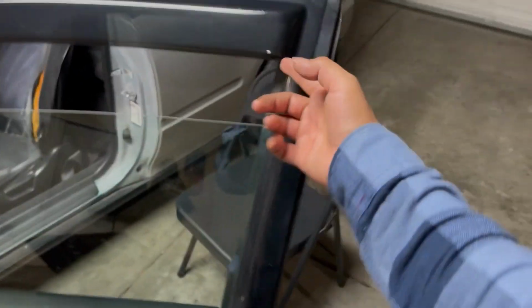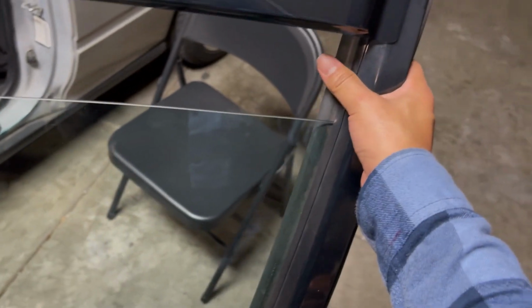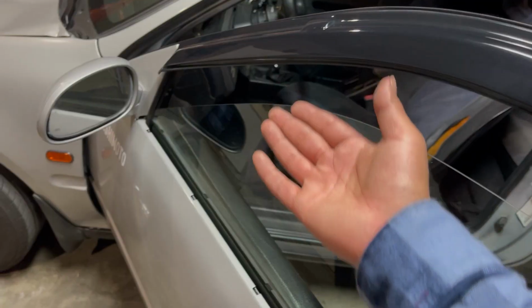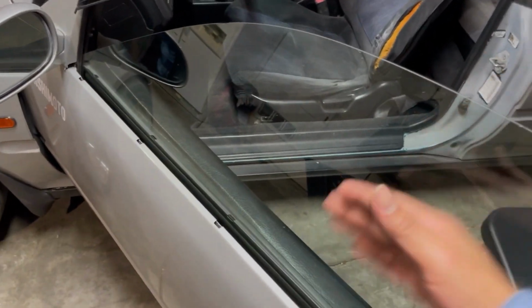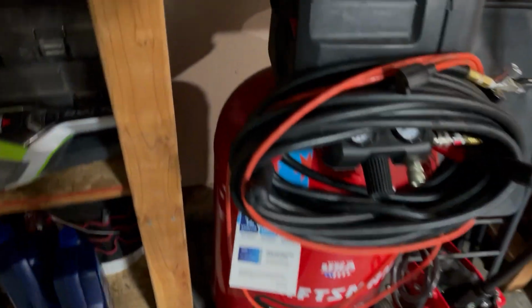Do want to mention, if you also want to replace your window trim, I recommend you go in there and push it and wiggle it around. You might end up thinking that it's slipped into place when in reality it's just barely holding on, and you don't want to have your window break on you trying to align it with a messed up window trim slide. So just be careful.